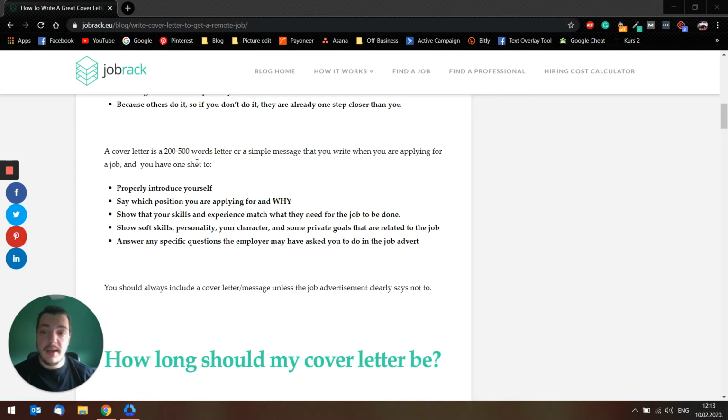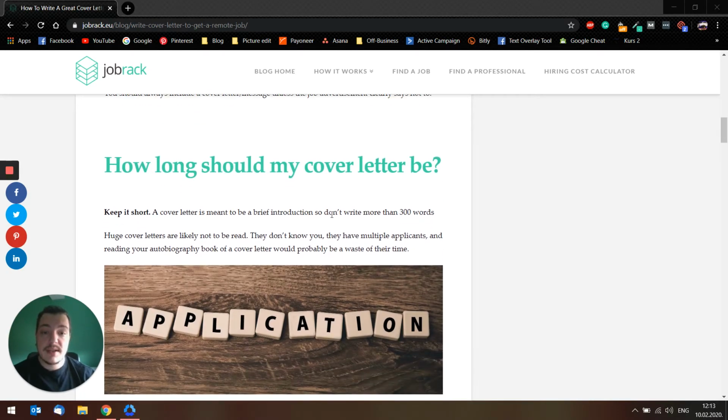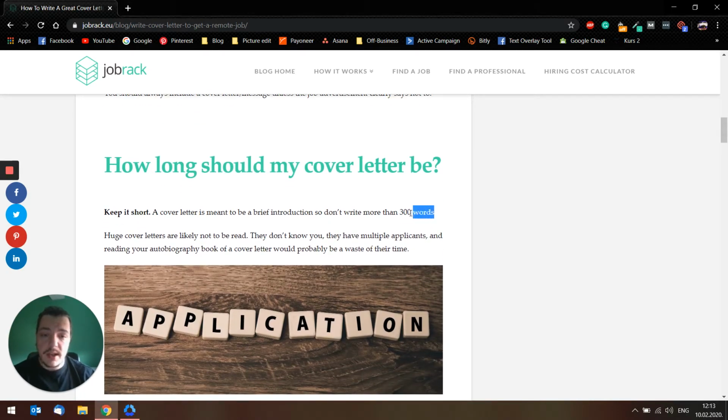A cover letter should be anywhere between 200 and 500 words, a simple message that will tell them your introduction, which position you are applying for, showing your skills and experiences, and what else. So we usually recommend writing a cover letter of around 300 words, more if you have additional questions in the job description. And just make sure not to write a huge cover letter because it is not likely to be read.